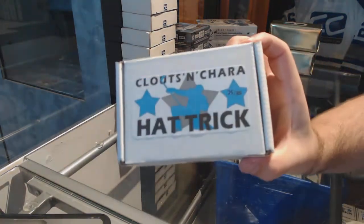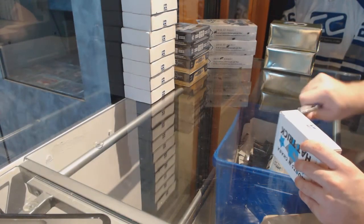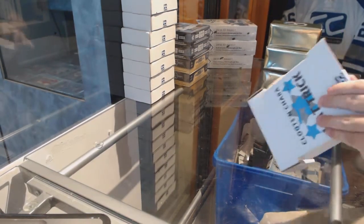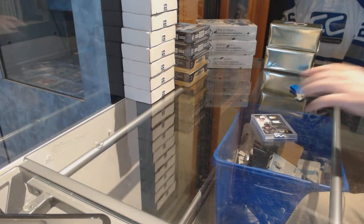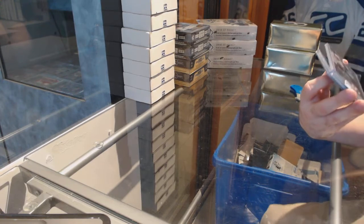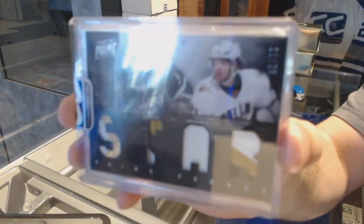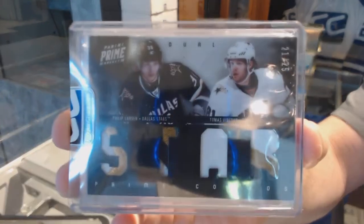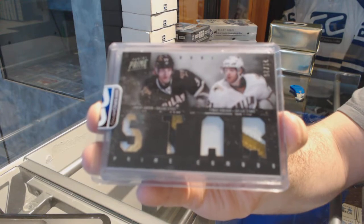We've got number 25 goes to A. Walsh. We start off with a dual patch, number to 25 of Larsson Vinsur. Dual prime patch, number 25, Larsson Vinsur.